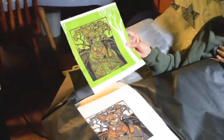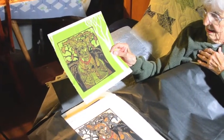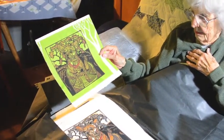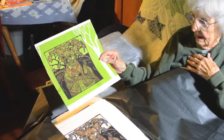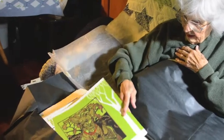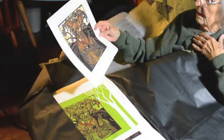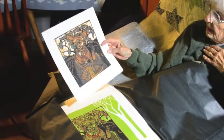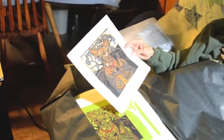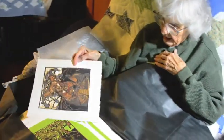And this one, I laid over a print that somebody had discarded that had trees, and I said, I'm just going to lay that print on top of that, so I did. It turned out really nice. The green was somebody else's work. And these, you can tell this press was really tight because it's got a lot of black in it.